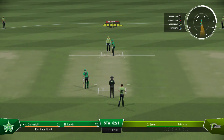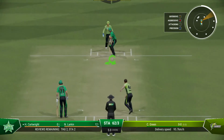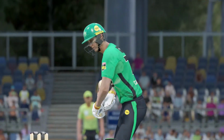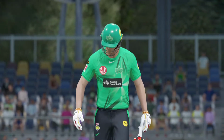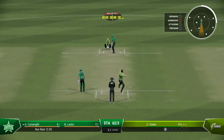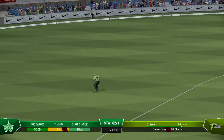Time for cool heads. Going with spin now. Totally beaten by the change of pace on that delivery. Very unlucky not to take the wicket. Yep. There'll be runs here. That's out. Caught.